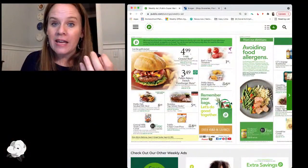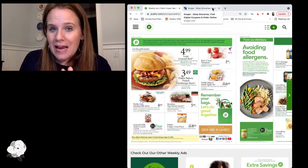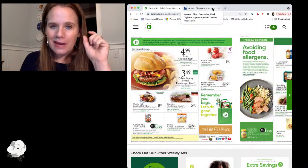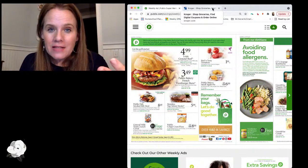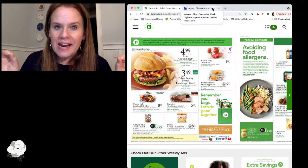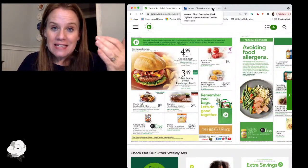Okay, so jumping back to this, let's talk about a weekly ad and just in general, what am I looking for in a weekly ad? So this is the Publix weekly ad. We can apply these tips to any store. So if you don't have a Publix, don't turn me off at this point. It is literally the same concept at every grocery store across the country. How we're going to spot a sale is the same exact tactics.